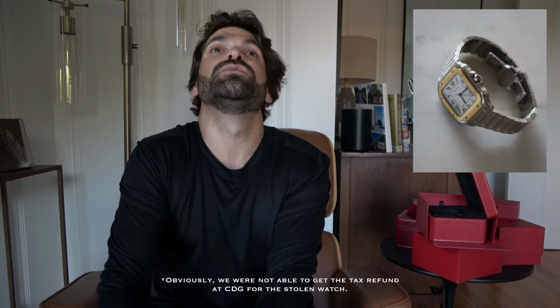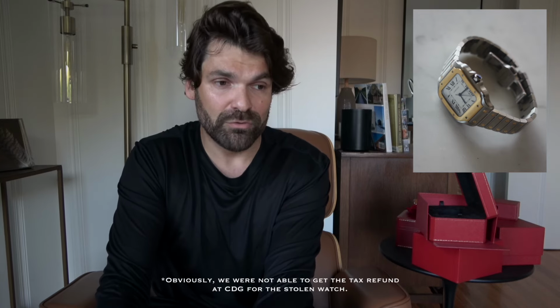So once we knew that we were able to get most of our money back, we decided to rebuy the watch, because we were lucky enough to stop by in Paris for 24 hours before coming back to the US. So we decided to come back to the Cartier store, the same Cartier store, to see the same sales associate, who was very happy to see us again, I have to say, because in the space of a month we were able to purchase 3 watches. Then, allegedly, that was the last medium model Santos de Cartier in gold and steel, allegedly.